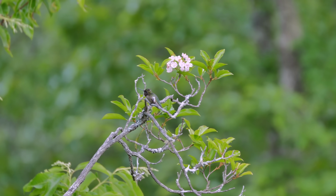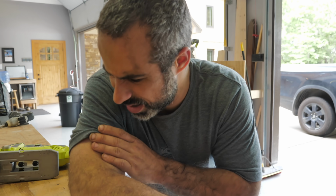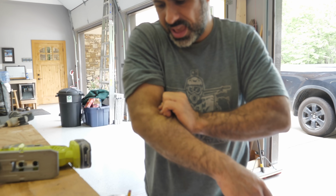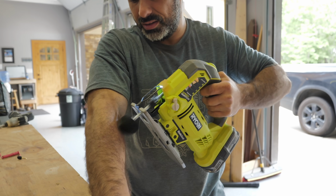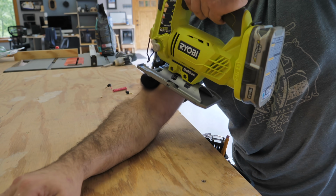After the first day of digging and moving heavy rocks, I ended up with muscle spasms in my forearm. I'm getting the most barbaric Charlie horses in my arm, I guess from just pulling on the rocks. I got this attachment for my jigsaw. But we've got an app for that.